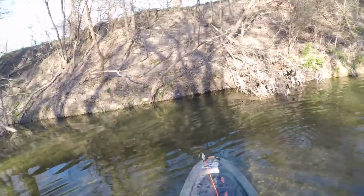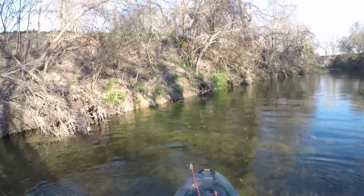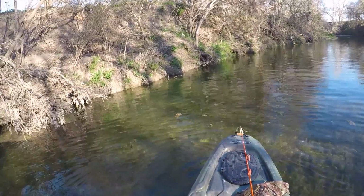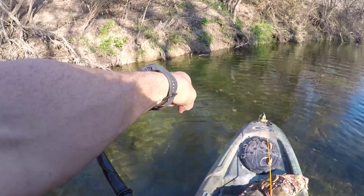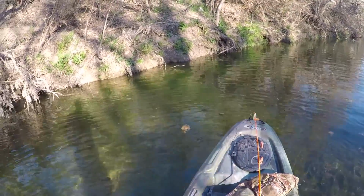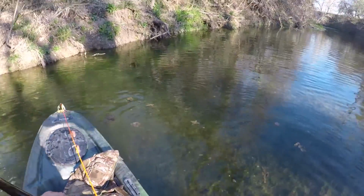Well, guys, I wanted to explore up this creek, and it was actually pretty cool exploring, but I just went past a bass bed. And I don't know if that bass is locked onto there yet. But it was right there, so. Nope, that bass is not locked on, but he's definitely on a bed.